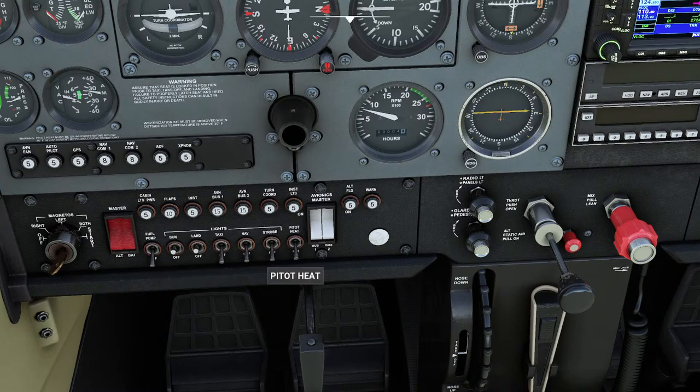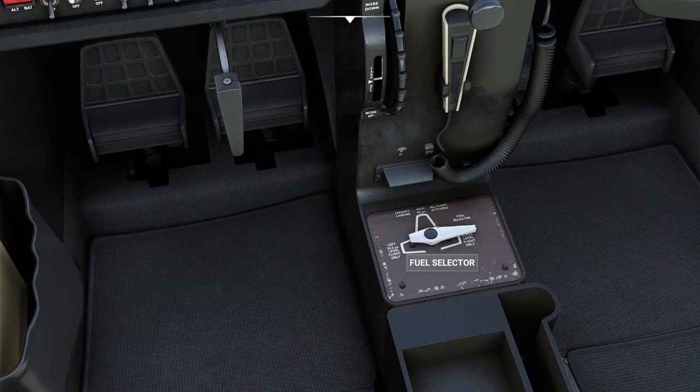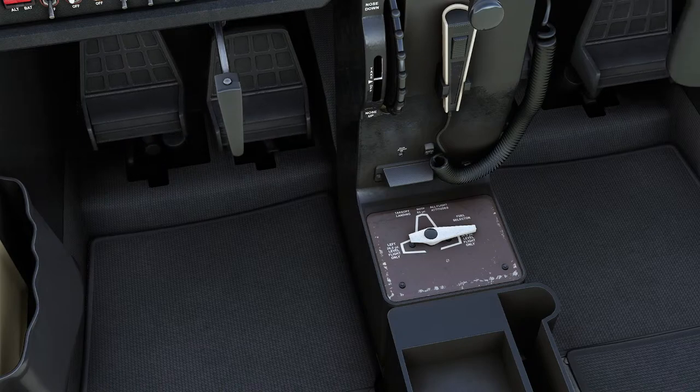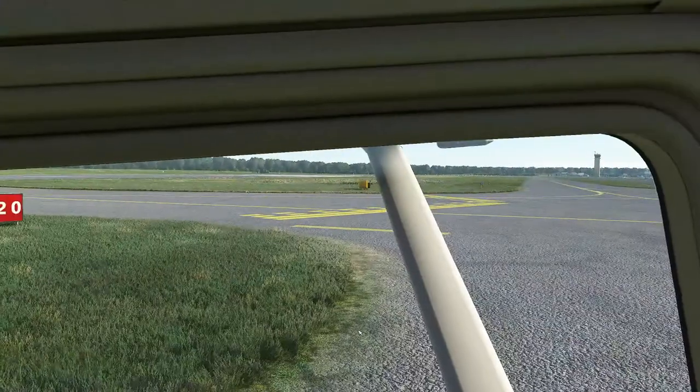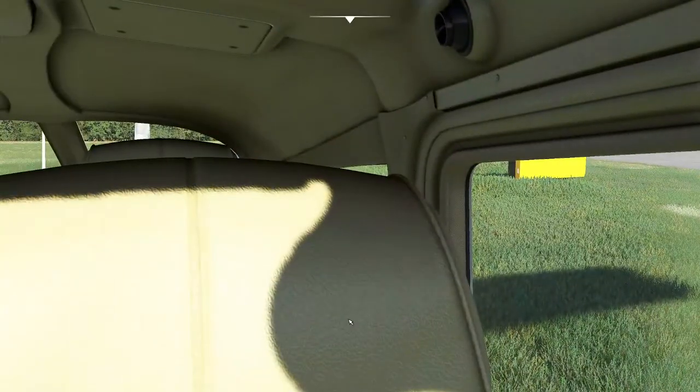We're going to switch the fuel tank to the right side. The purpose of this, of course, is to make sure both fuel tanks are working properly. We're going to hold the brakes. Brakes are being held. We're going to make sure the flight controls are nice and clear, so we give everybody a wiggle. Always look out your window when you do the wiggle so you can confirm that everything is actually moving and it's not just your imagination.